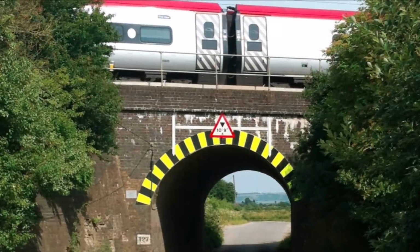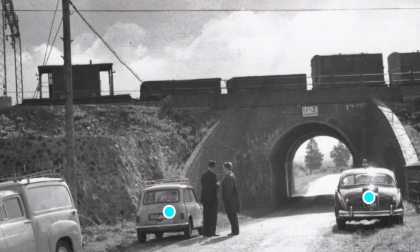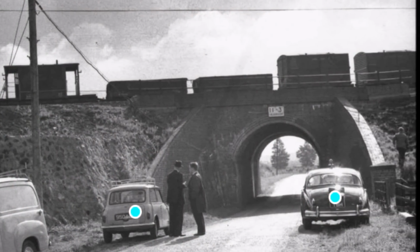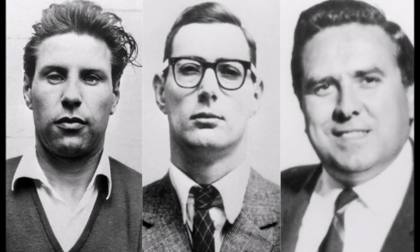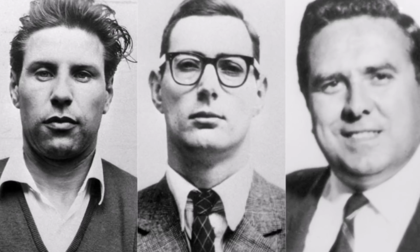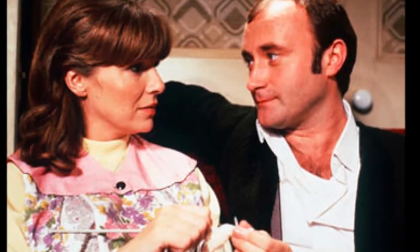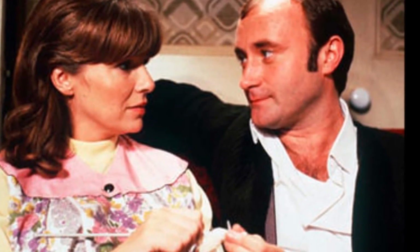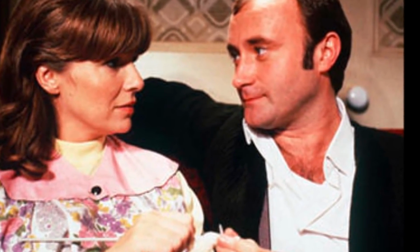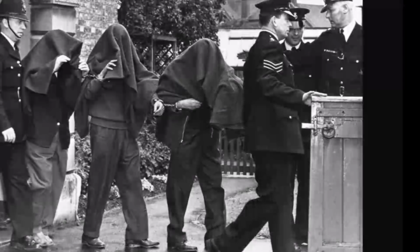Here's what the bridge looks like nowadays, and this is what it looked like at the time, probably a day after the robbery. Here's a picture of the ringleaders from left to right. Charlie Wilson, Bruce Reynolds in the middle, and Buster Edwards on the right. Later on, Buster Edwards was portrayed in a film by Phil Collins, and the film was called Buster. Another of the train robbers, Ronnie Biggs, became famous for escaping.